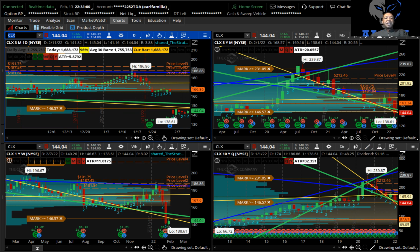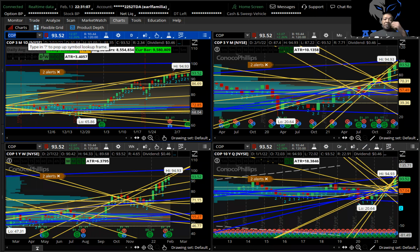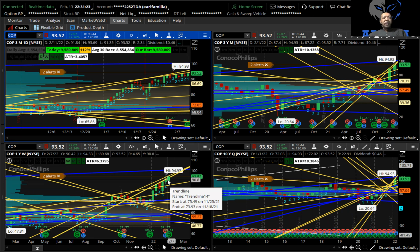So moving on from Staples, going to get back into energy. First one I want to touch on, and I'm just going to scan through these real quick, is COP, ConocoPhillips. We got a couple trigger points here on both the day and the week. First, on the day, we've got a 212 potentially above 93.69. Then on the week, we've got a 212 potentially above 94.33.